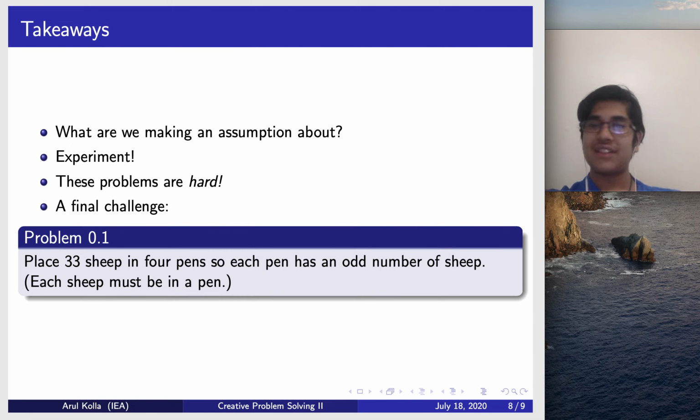And for a final challenge, if you want to try this out and post your answer in the comments below, we have a problem here. Place 33 sheep in 4 pens, so each pen has an odd number of sheep. And each sheep must be in a pen. So again, this one you sort of have to think outside the box, or rather outside the pen. And yeah, try this one.